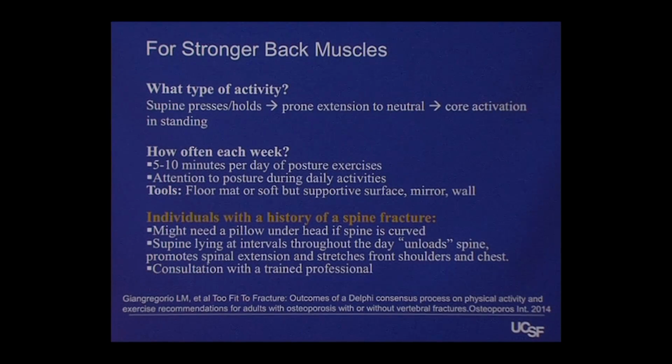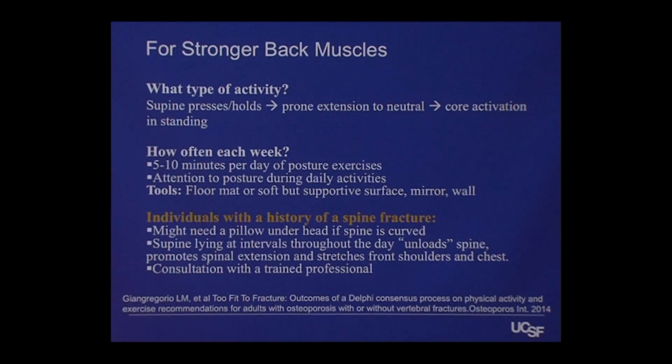So for stronger back muscles, what can we do? Supine presses, I'm going to show you a picture of those in just a minute. Prone trunk extension to neutral to strengthen your back muscles. Even core activation in standing, learning how to activate your abdominal muscles and your back muscles to stabilize you. You should be doing 5 to 10 minutes a day of some kind of posture exercise, and paying attention to posture during your daily activities. And everybody here seemed to raise their hand when I asked that question, so that's great.